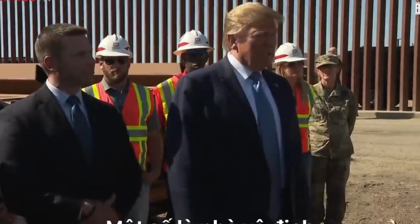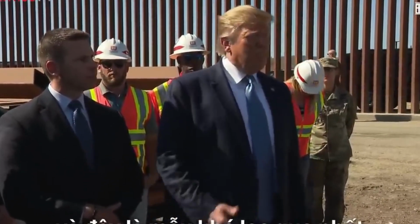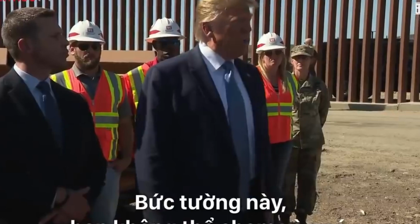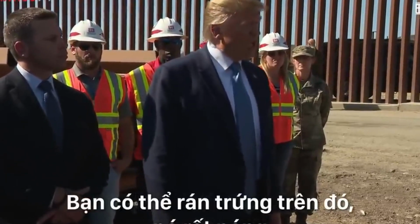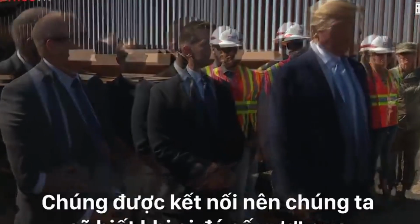We had 20 mountain climbers. That's all they do. They love to climb mountains. Some of them were champions, and we gave them different prototypes of walls. And this was the one that was hardest to climb. Plus, it's designed to absorb heat. So it's extremely hot. The wall is, you won't be able to touch it. You can fry an egg on that wall. It's very, very hot, technologically very advanced.